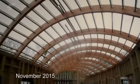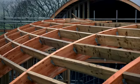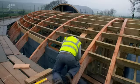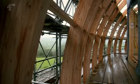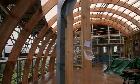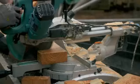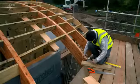They get to work filling in the roof area with purlins, struts that tie the great roof beams together. But because of the double curvature of the building, no two are the same. All 600 have to be made bespoke. Everyone's individual. All the edge cuts are different. We cut a rough length to where the purlin is going to be positioned. We offer it up onto the correct markings and cut it, and then hopefully it should fit.